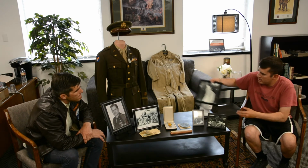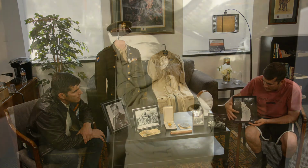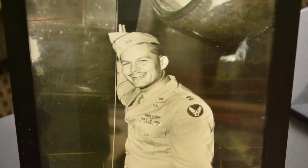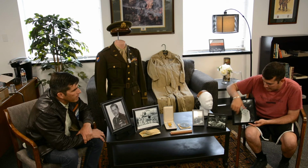Yeah, so this is a really good photo right here. This is a photo of Kermit Beahan that was taken in October of '45, right after the end of World War II. And as you can see, he's wearing a summer four-pocket dress tunic. And also you can see a similar configuration of ribbons with his bombardier wings. And he's wearing an Allied Headquarters Air Corps patch. And you can see some markings on here. You see a plane in the background, and you can see a propeller coming down right here.